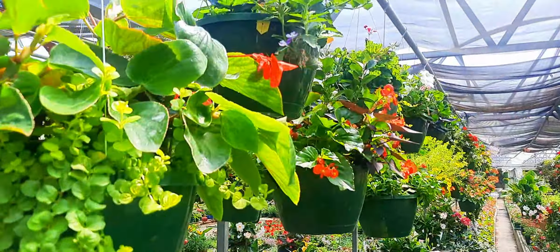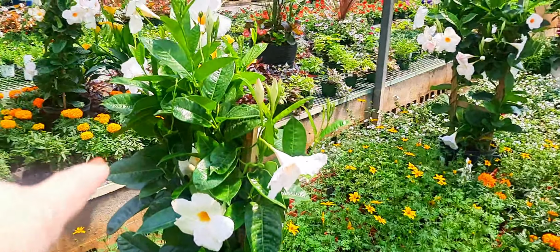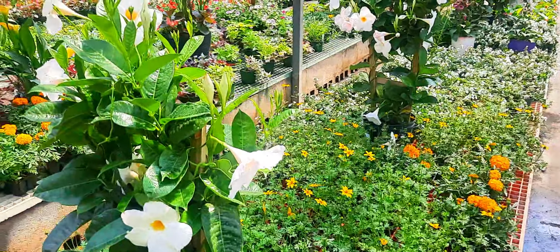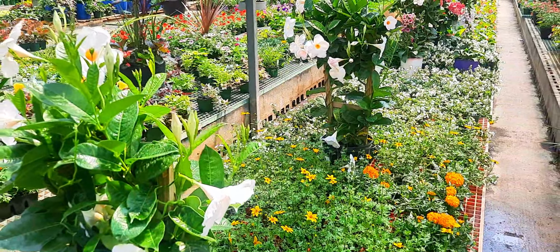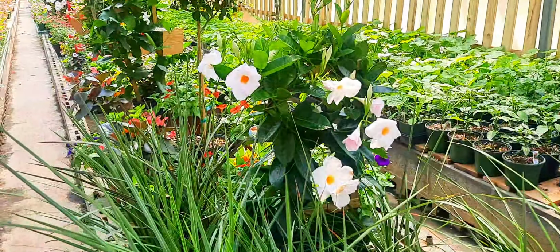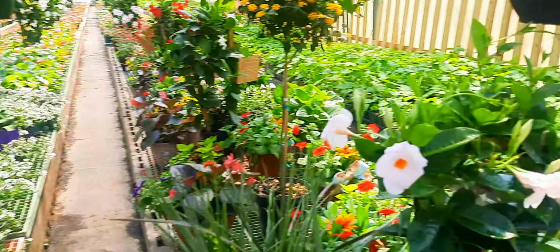Wow. That's all I had to say is, wow. Oh, honey, look at the Mandevilla. The white is beautiful. Look at this. It's gorgeous. I wonder how much those are. They're beautiful, and we know we can grow those.